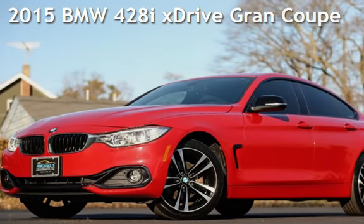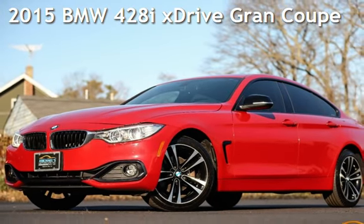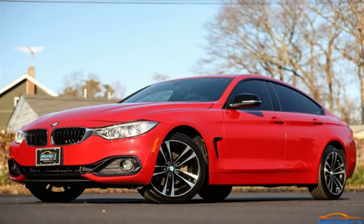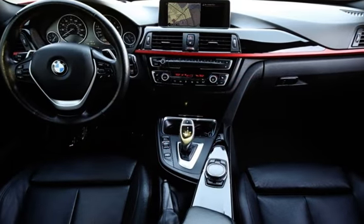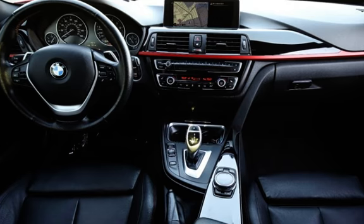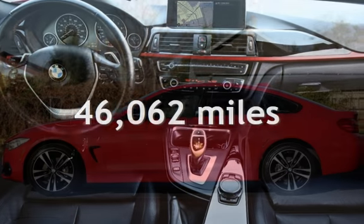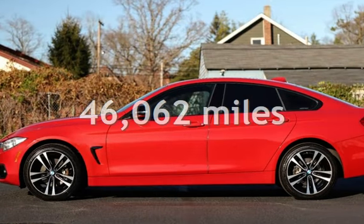Presenting a pre-owned 2015 BMW. This four-door sedan has a four-cylinder, 2.0-liter i4 engine, with all-wheel drive, and an automatic transmission. This BMW is a great value with less than 47,000 miles on the odometer.